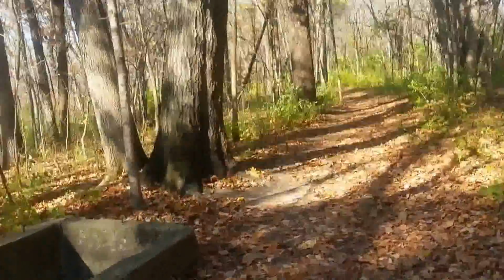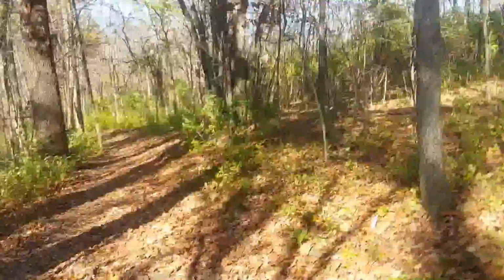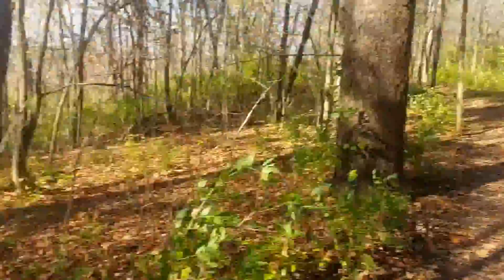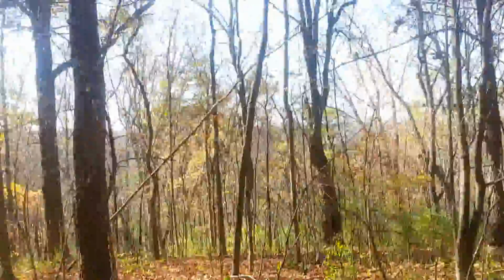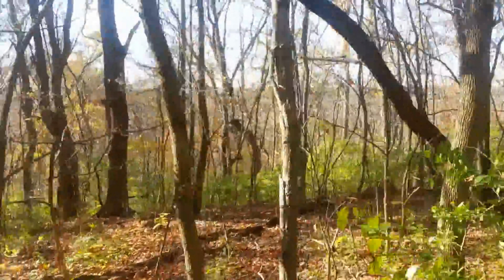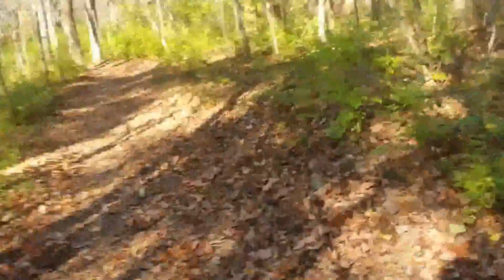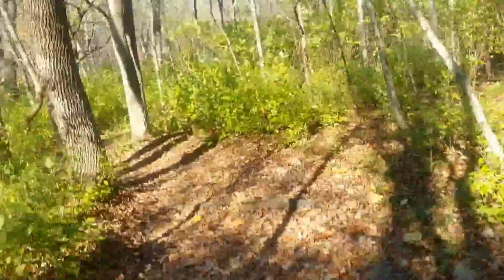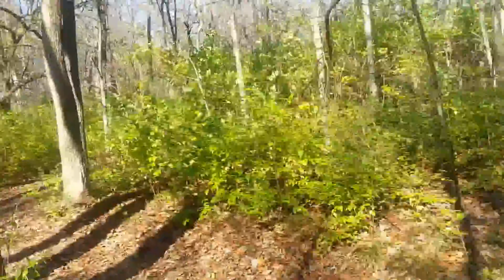Alright YouTube, moments from where I ended the video on the pumpkin ash forest, and I'm continuing on right here. The breeze is picking up, feels really good. You can actually see down the trail in the ravine. That's the lower side of the green trail down that way. I will be traversing that here very shortly.